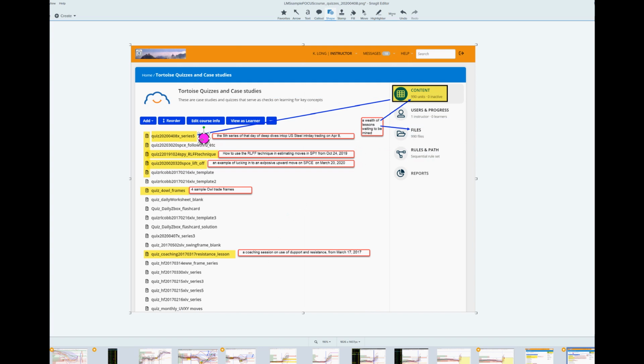So the one from earlier this week, Quiz 20200409X Series 5, that's the fifth in a trading series of that day of deep dives into U.S. Steel on the intraday trading on April 8th, 2020. This one, Quiz 2019-1024 SPY RLFF technique, is how to use the regression line fractal framework technique in estimating potential moves in symbol SPY from October 24th, 2019.